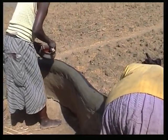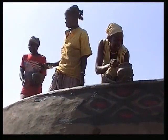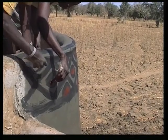The black and red symbols at the top of the wall signify the head of cattle that the owner of the house owns or aspires to own. Cattle is a symbol of wealth and high social status.